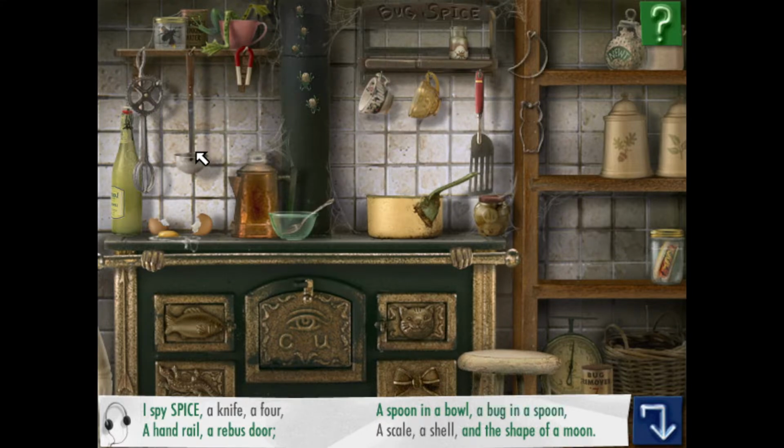Up. Oh. Goodbye, bug. A bug in a spoon. Scale. A scale. Eggshells. Up. A shell. Please clean that up. We could get salmonella poisoning. A four. The knife. Where's the knife again? Oh, yeah. Still got the pickled glizzy on the right.